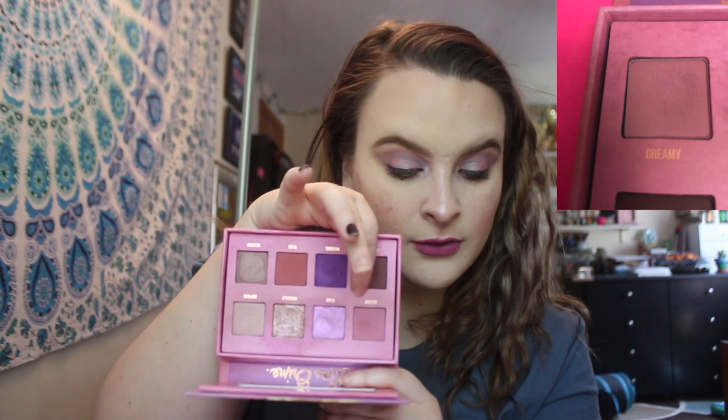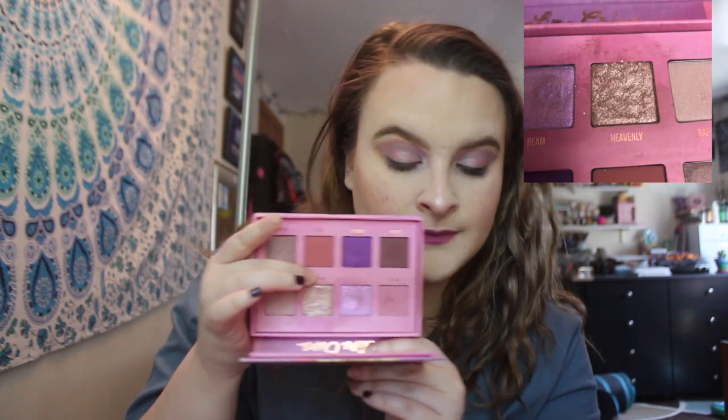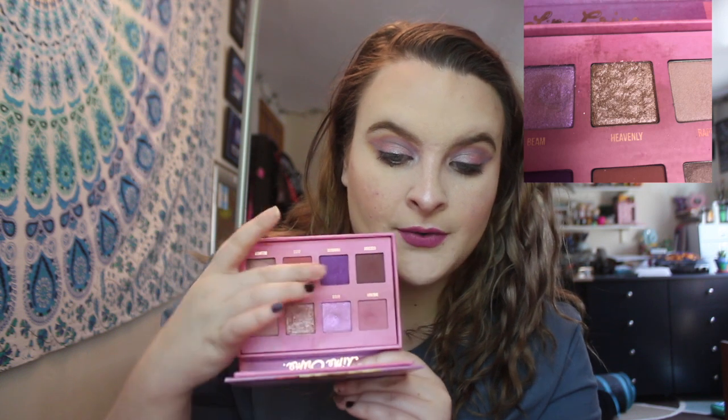Next, I have my Venus 3 palette by Lime Crime. In here I have the shade Dreamy. My goal with Dreamy is to hit pan, and Heavenly. So since the intro, Dreamy was used 3 times and Heavenly was used twice.